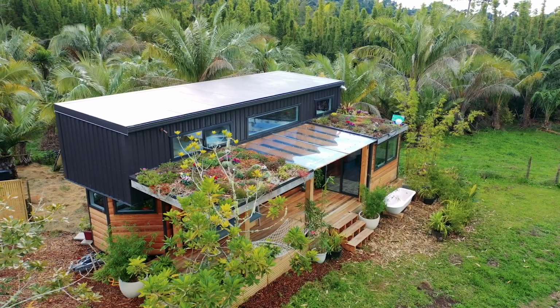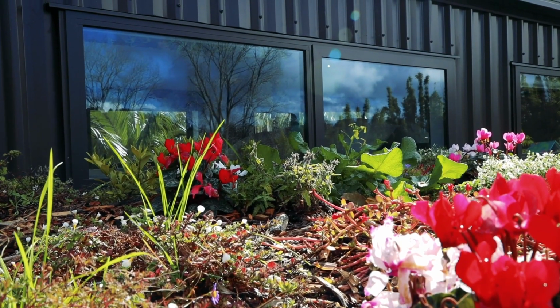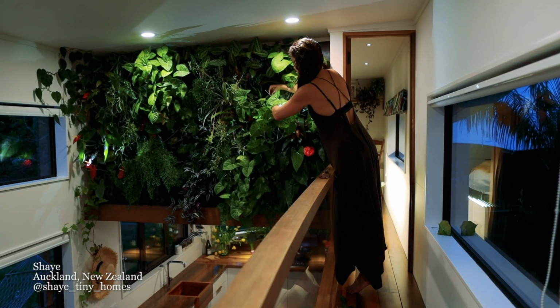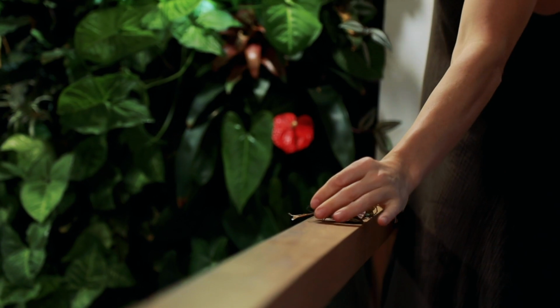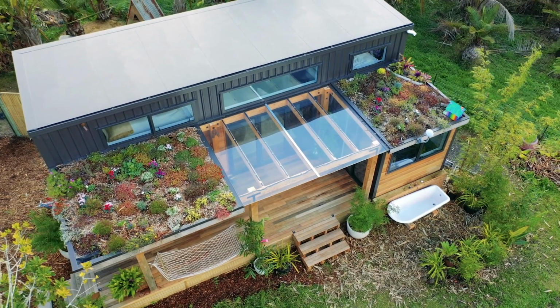If you love plants as much as I do, then no doubt you're always looking for ways to bring more green into your home. In Auckland, New Zealand, Shay has created an amazing plant feature in her home with a living roof and stunning green wall. The green roof is seriously cool. Can you tell me about that?